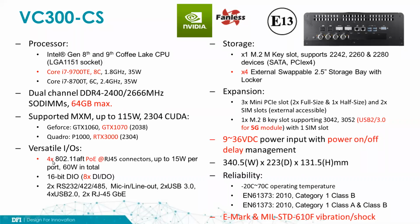The system offers 4 PoE ports at RJ45 connectors or securable M12 connectors, and over 8 DI and DO ports with isolation design, 2 serial ports, and other IOs like this here. Regarding the storage, there is one M.2 supporting 3 different size M.2 modules, and it supports up to 4 external swappable 2.5-inch drive bays.